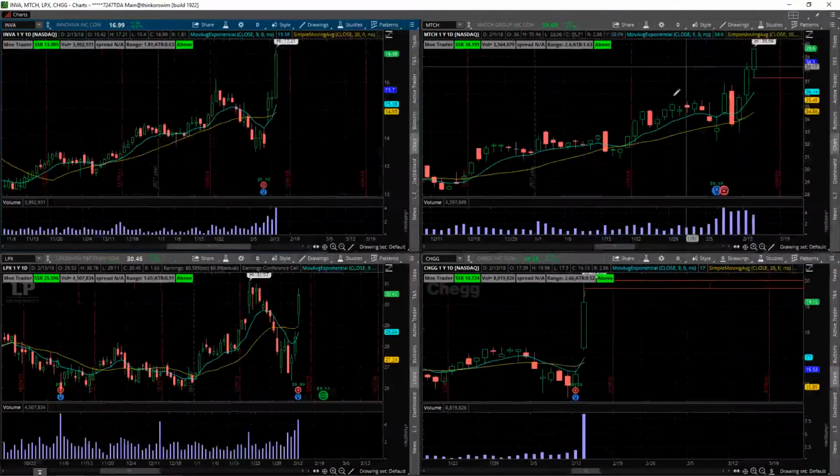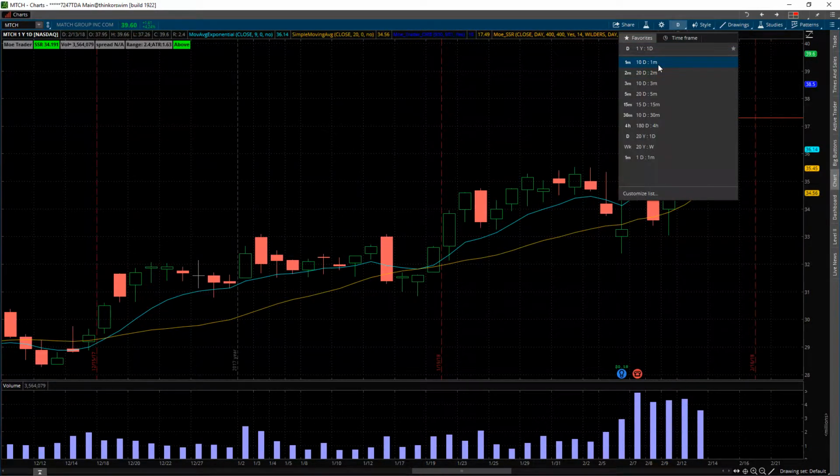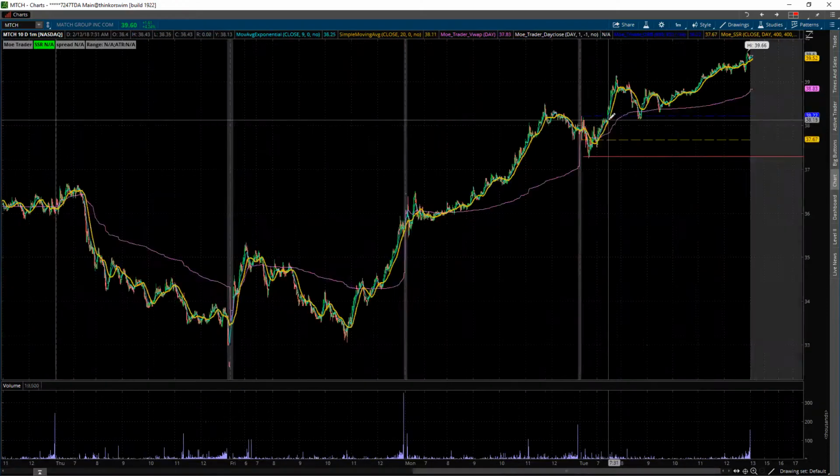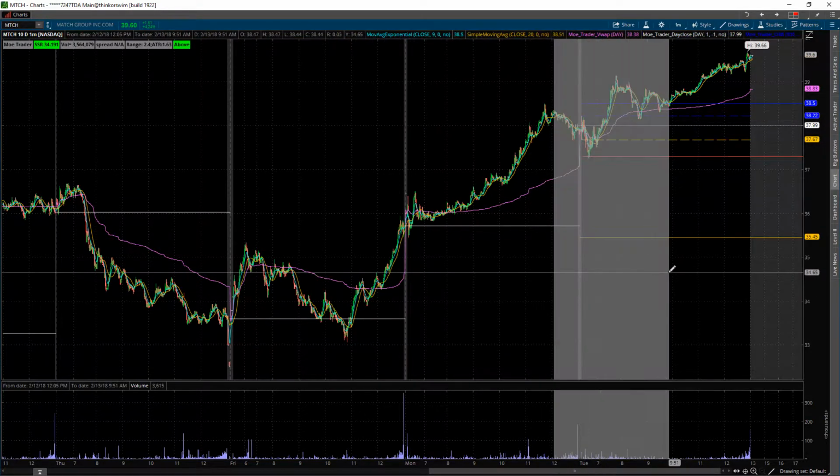And I only had one trade today. It was MTCH. And this is a good lesson for you guys to see why you need to lock in profits. Don't assume anything, or don't assume the stock is gonna do something specific and be biased on the stock. Now, let's look at this.